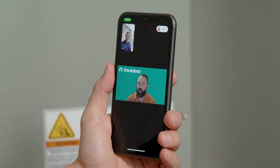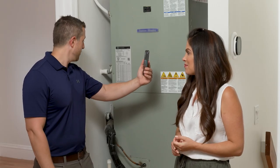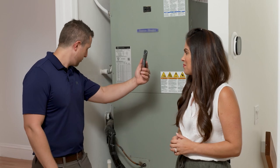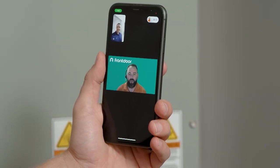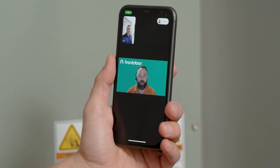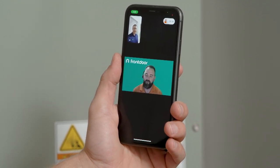Is there anything else I can help you with? No, that was pretty much it, man. Just wanted to make sure that everything was working right. It was super easy. Thank you for your help. No problem. Well, again, thank you for opening the Frontdoor, and thank you for your membership. We look forward to the next call where we can help you around your house. Thanks, Jeff. Have a good day.